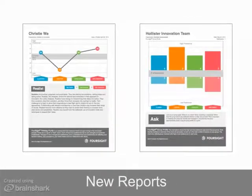We're also rebranding reports. These are the new individual and group profile reports, which you've already seen if you've used the new technology platform that went live last June 2013.